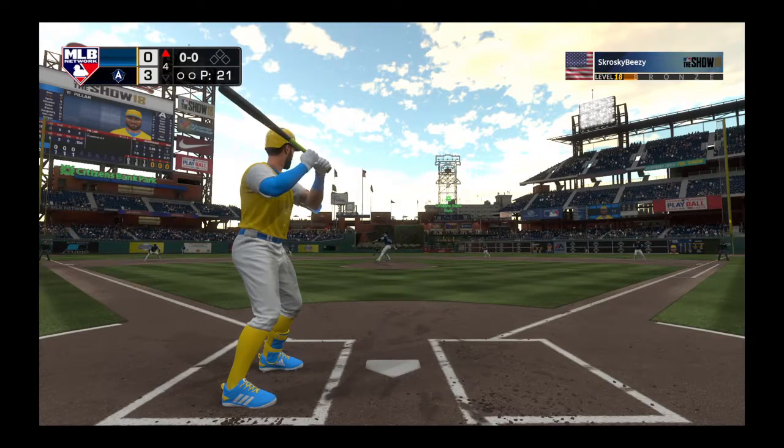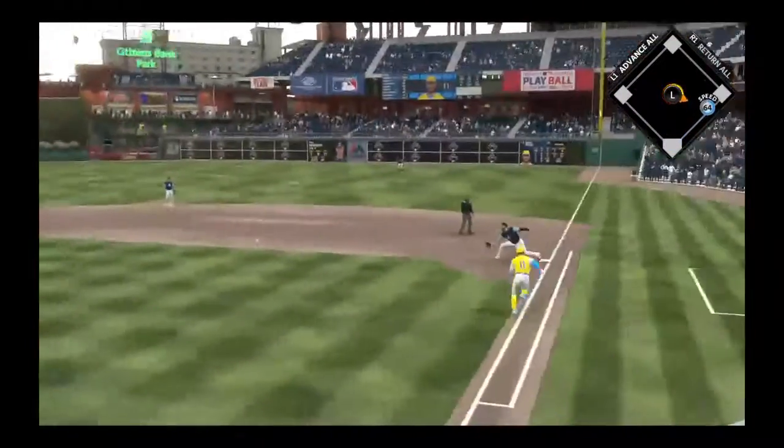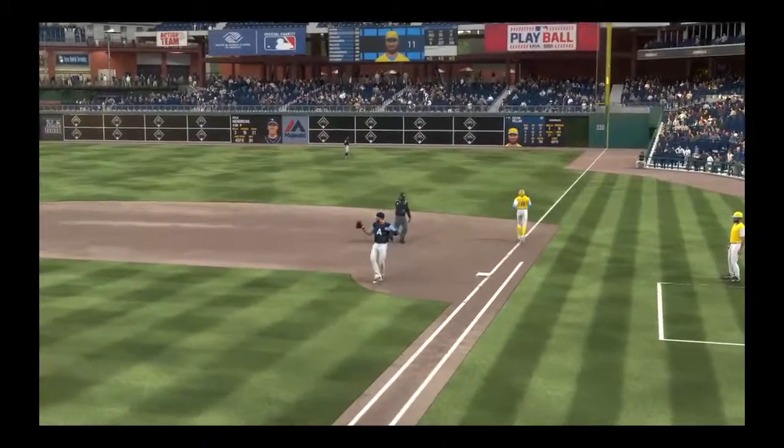Here comes the first pitch. Hit on the ground to third. Nunez gloves it. Throw to first in time. One gone here in the fourth.